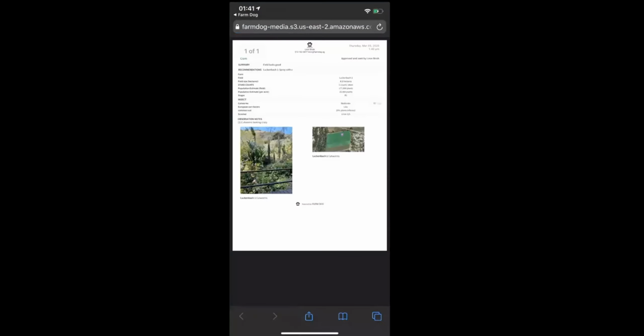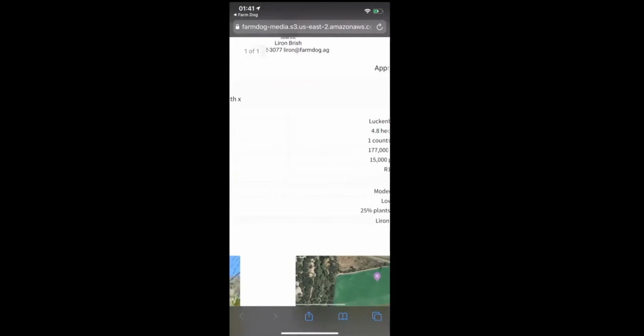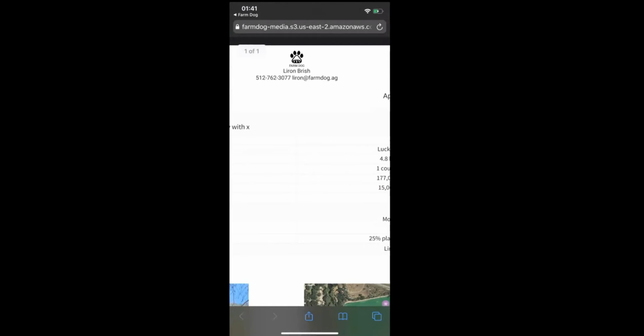What that report looks like is you can see we've got the picture here that I added. We've got the GPS marker. At the top, our users can add their logo, their company logo, their contact information. Really, the goal here is to allow our users, whether they're agronomists, extension agents, whoever it may be, to help them brand themselves while they're out working in the field.